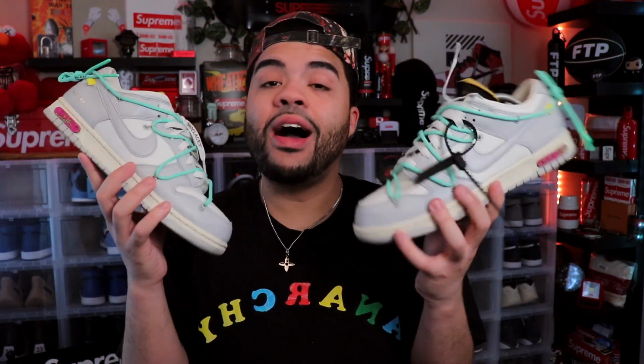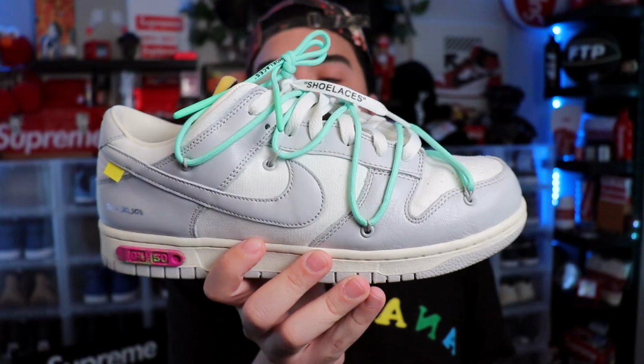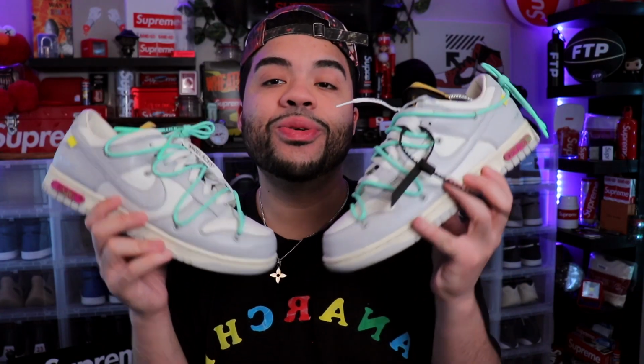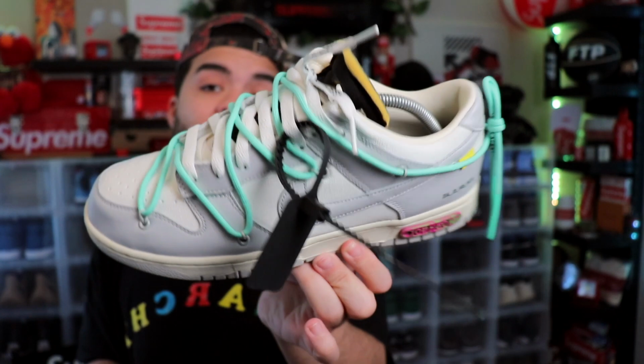This is the pair that I got for retail. Shout out to Nike for blessing me with these on the shock drop. I just can't complain, bro. Gotta give credit where it's due. Perfect spring sneaker. You can wear it with some shorts and you can still wear it with like some cream pants, something a little more simple. Banger sneaker nonetheless. The Off-White Lot Dunks, fire.